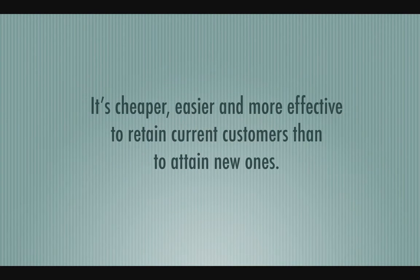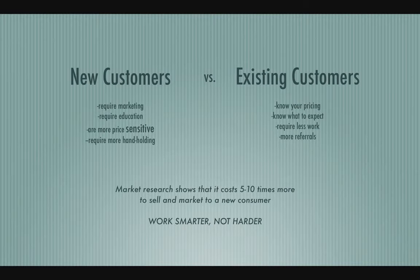We all know that today in this world it's cheaper and easier and more effective to retain current customers than it is to attain new ones. A lot of market research suggests that it's 5 to 10 times more expensive, not to mention more time consuming, to attract a new client rather than to keep an existing one. New customers, generally we have to market to them, so we may have marketing dollars trying to reach them. They require a lot of education, a lot of hand-holding.